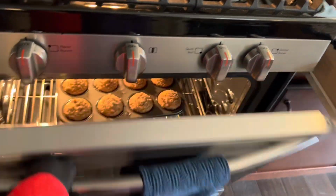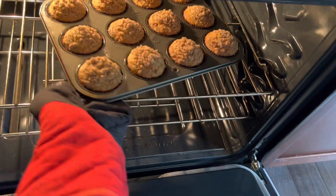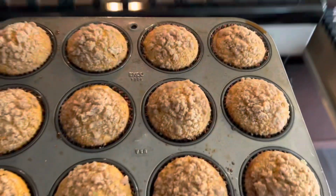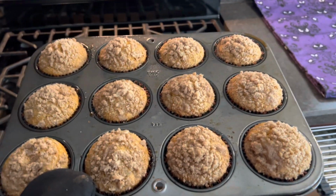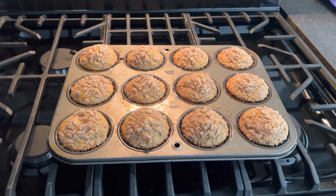All right, so these should be done. So let's take those out. Oh yeah, it looks very good. Wow. All right, so we'll let these cool, and we can pipe the frosting on top.